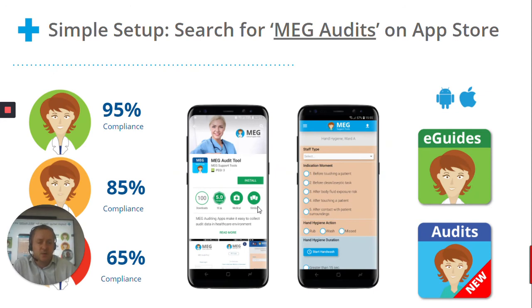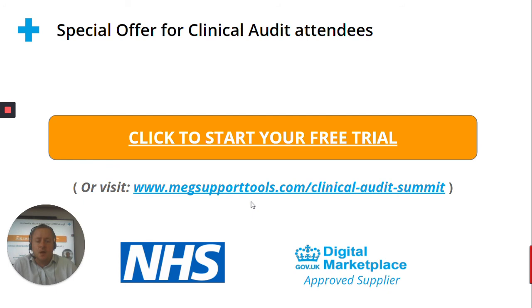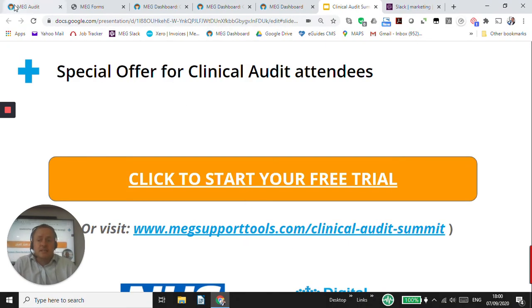It is very simple to use. I'd be happy for anyone, if you want to just open your phone now and search for MEG Audit, you can download it and try it out. And one of my staff will be in touch to configure an account for you to look at. It really is that simple to use. I'll actually just show you a quick trial just to show you how easy it is to use.